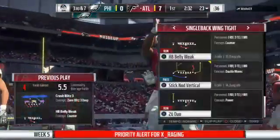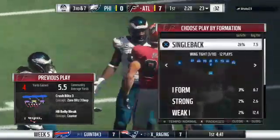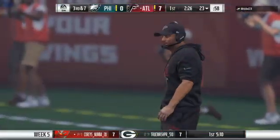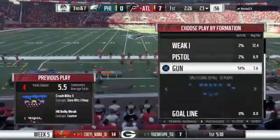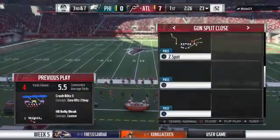It's really simple to say that they know their identity, that they are a passing team. But one of the reasons that they're so successful, they know how to mix in the run and make sure that they keep the defense off balance and not able to just simply say, let's go get the quarterback and disrupt things. There we go. Nice play, baby.